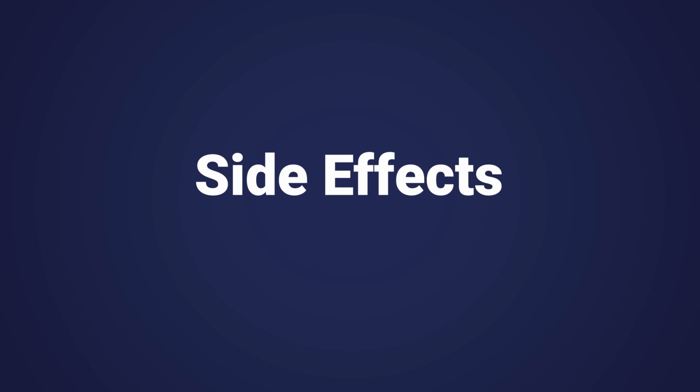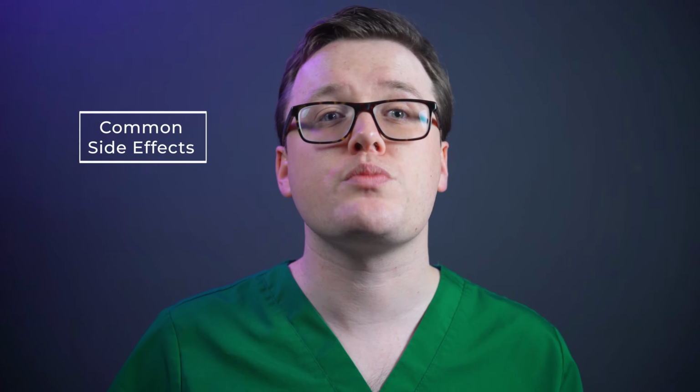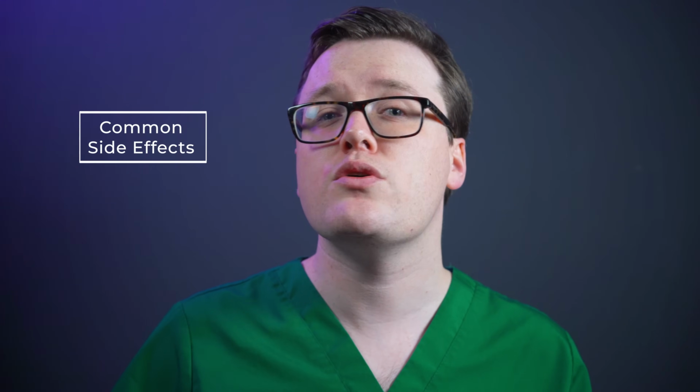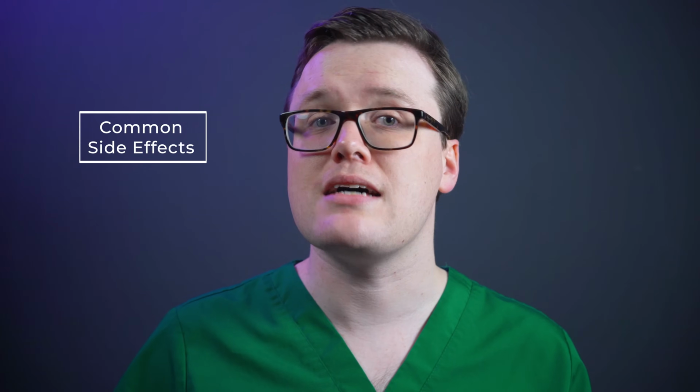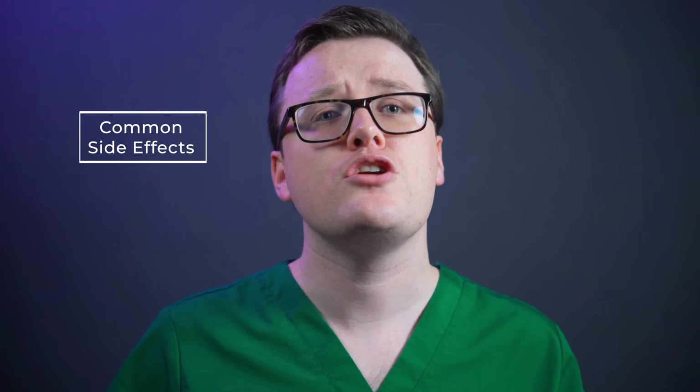Are there any side effects? Unfortunately, side effects when commencing metformin are common. Some individuals will experience in the first few weeks nausea, vomiting, stomachache and diarrhea, reduced appetite, and an unusual taste in the mouth, usually described as metallic. For the vast majority, these side effects will settle after 1 week. One technique to limit these side effects is to ensure that you take your medication alongside a meal. If these symptoms persist or are particularly troublesome, your doctor can switch you to a slow-release version of the metformin, which is usually better tolerated.